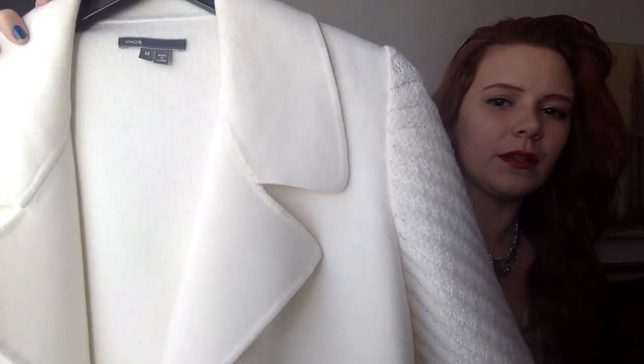It's got these really beautiful knit sleeves, kind of like a nubby texture. I did get it in a size medium. I feel like that fits me really well. Cute, right? It's really expensive looking in person and just really beautiful. I'm really excited to have this.